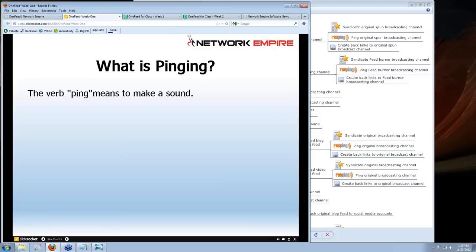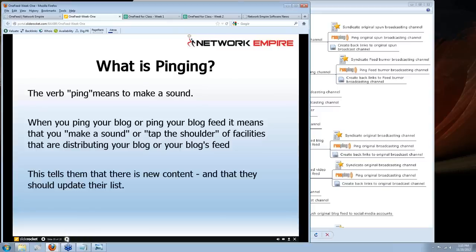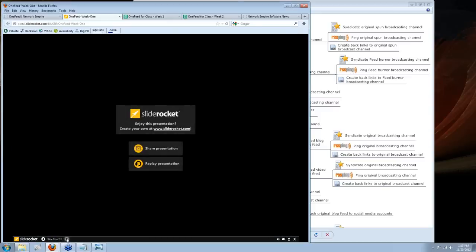So the next thing is, what is pinging? The verb ping means to make a sound, like ding, like a little bell or something like that. And the idea behind pinging is that when you ping your blog or you ping your feed, it means that you're tapping the shoulder of the facilities to whom you've submitted your blog or your feeds and saying, hey, over here, I've got some updates. You're going to want to update your site and tell your readers that I've got new content. By pinging them, it's going to refresh their database, and that's going to refresh everything all the way down the line, so the guys who've got your feeds on their sites are going to get the content updated in their widgets. All right, so that's enough of the boring slideshow, and we can get down to business.